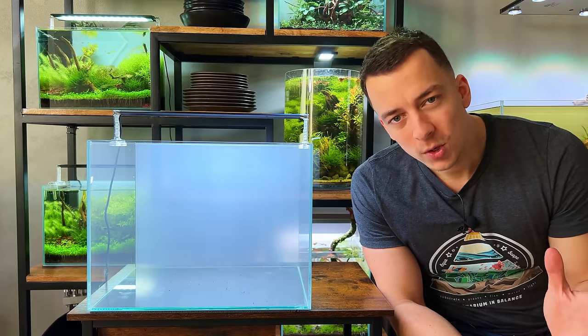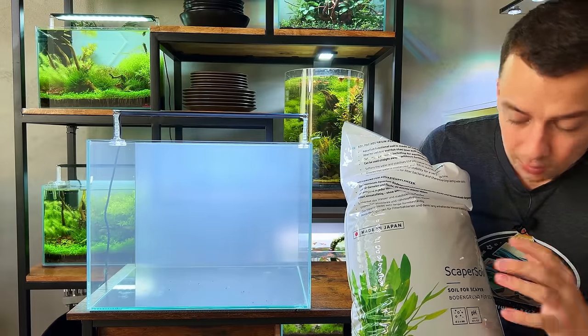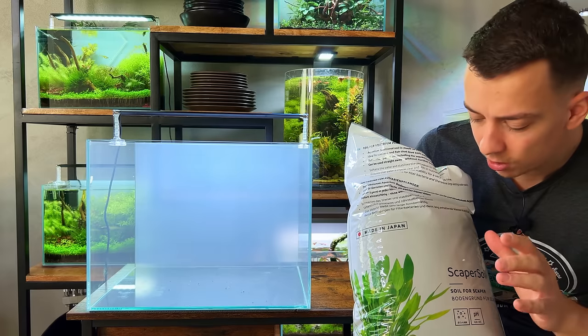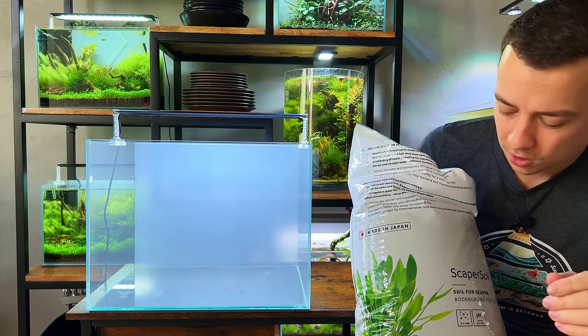Okay, so let's get started with our substrate layer. Of course, as always, I'm using aqua soil, but I'm actually trying out a different brand this time. I've managed to get a bag of the new Oase Scaperline soil. Never tried this one before, but I heard some good stories about this. They come in black and brown, so I got the brown variety. Would have preferred the black, but I think we're going to use some cosmetic sand in the foreground, so color doesn't really matter.